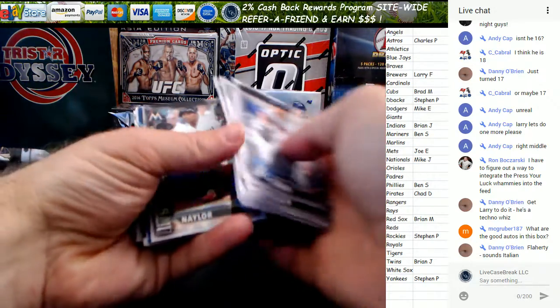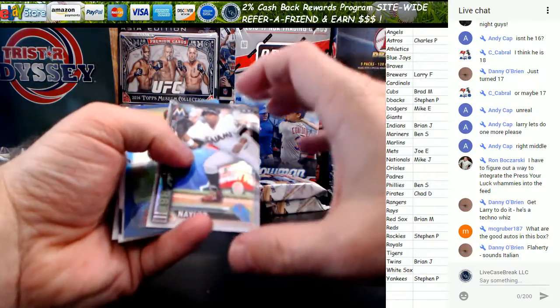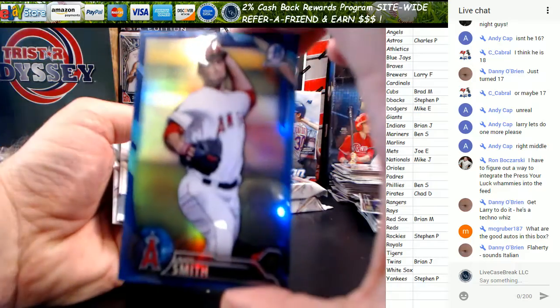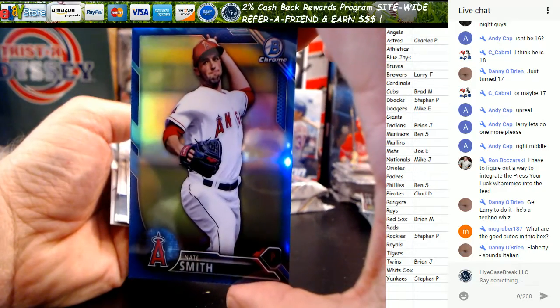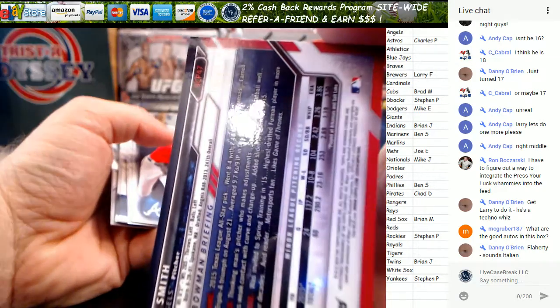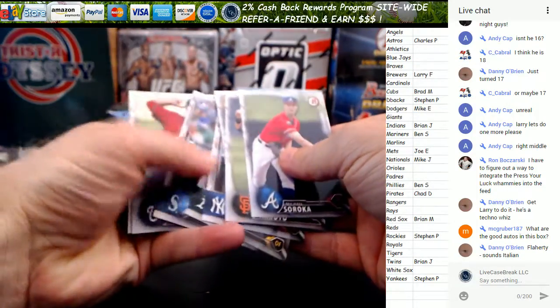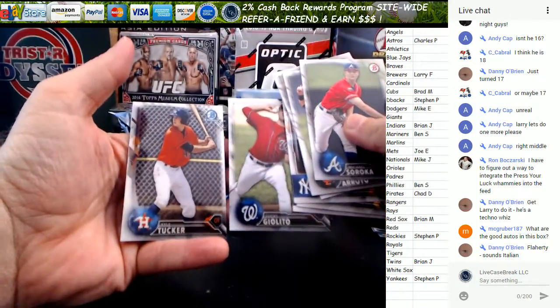Oh, we got a blue. First, you got Josh Naylor, top 100. Your blue is Nate Smith for the Angels. Out of 150. Giolito and Tucker.